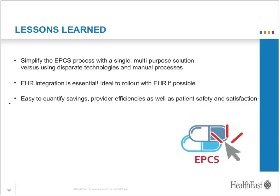So I'm going to close up and make sure we have enough time for questions with our lessons learned. Simplify that EPCS process with a single multi-purpose solution. Do that rather than trying to do this with disparate technologies and manual processes. We had a solution that we worked with folks to set up, and it really made this a nice single flowing solution that is actually very elegant and very nice.